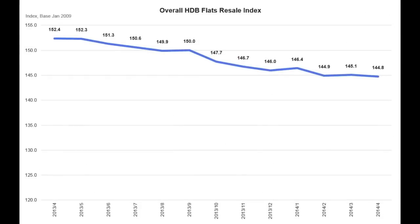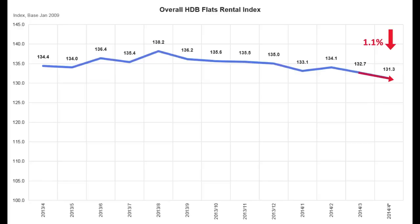Overall, HDB rental prices dropped 1.1% in April compared to March. This decrease was driven by 3 and 4-room flats, which declined by 2.9% and 1.8% respectively. However, rental prices of 5-room and executive flats saw an increase of 0.4% and 3.2% respectively. On a year-on-year basis, prices in March 2014 are down 2.3% from the same period last year.